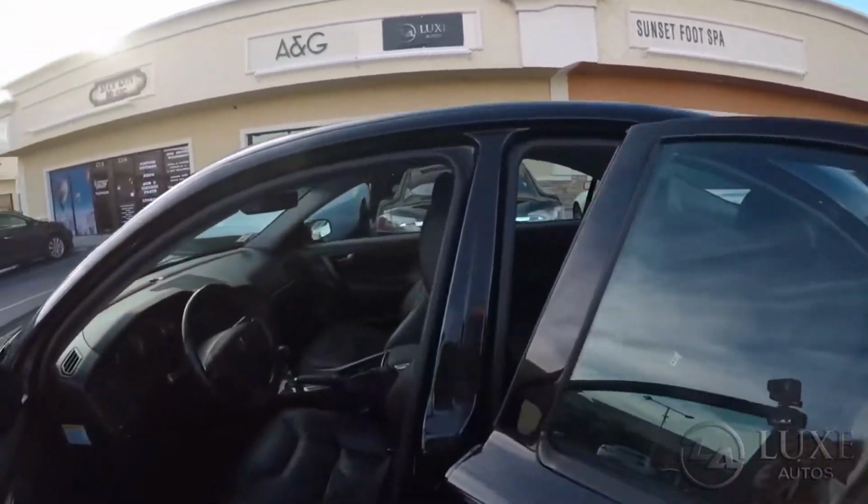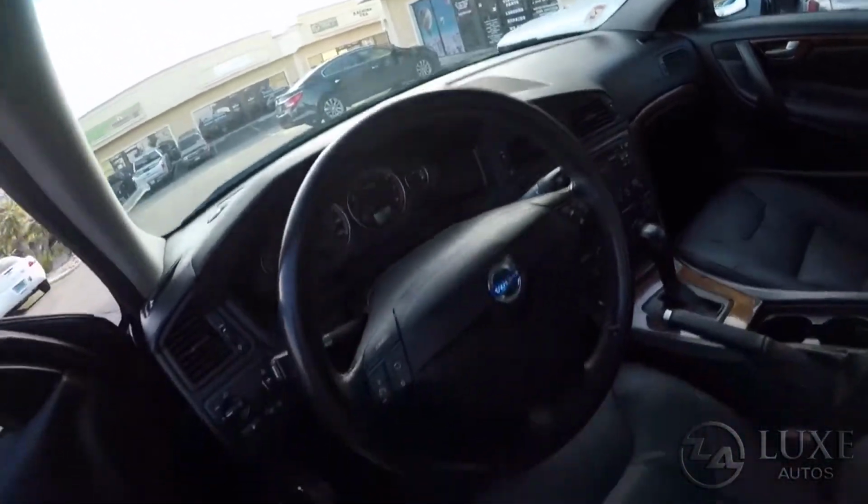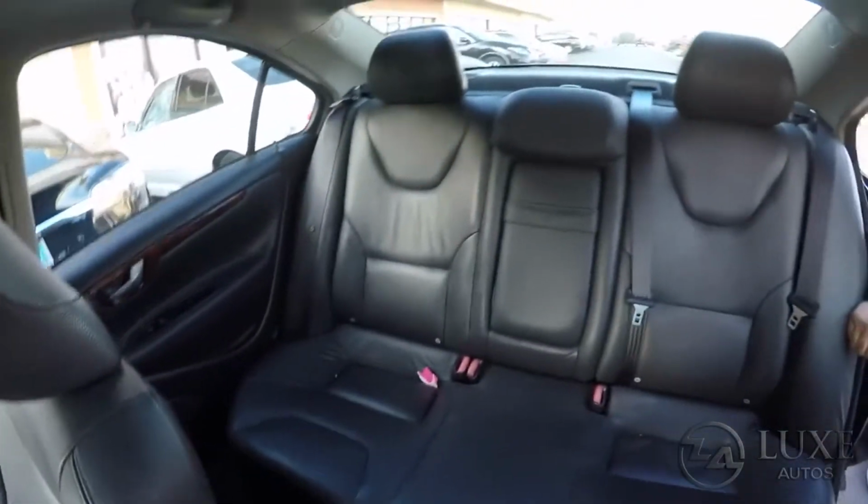Interior of the vehicle is super clean. We got the leather interior that's been well maintained, plenty of room. We also have the sunroof above there.